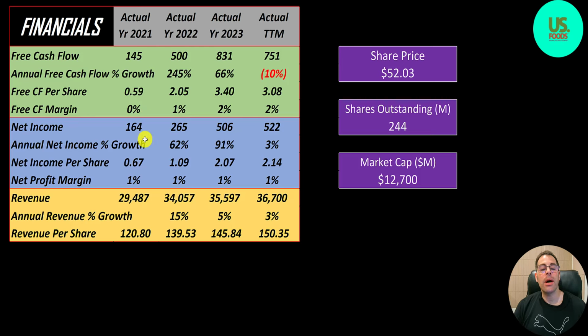Net income is the profit or loss on the income statement. It's revenue minus expenses. That also grows each year from 160 million to 520 million. Revenue is the sales for the company, and that has a steady growth from 30 billion to 37 billion.